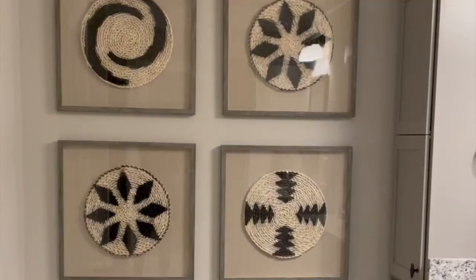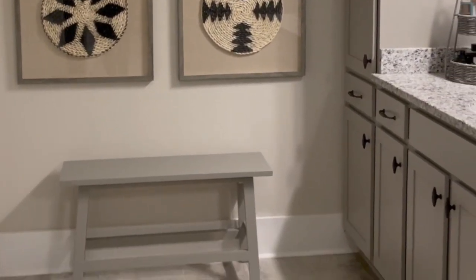I definitely wanted the artwork to have that linen feel and linen vibe from the bedroom. And when I found these pieces at Ross, I fell in love. So I created a grouping on the wall because it was a huge blank space. Initially I was going to put a shelf there and store all of her aromatherapy and things like that.